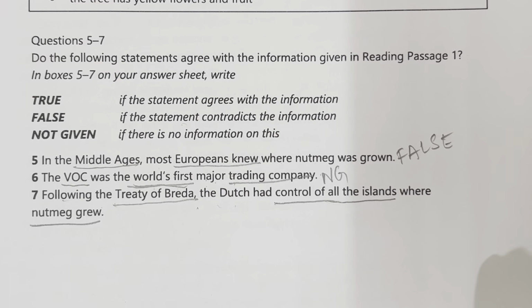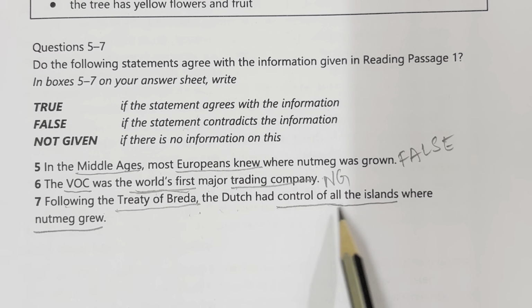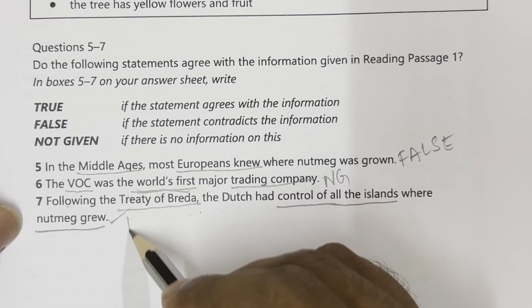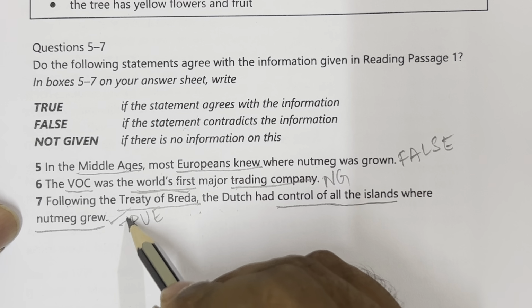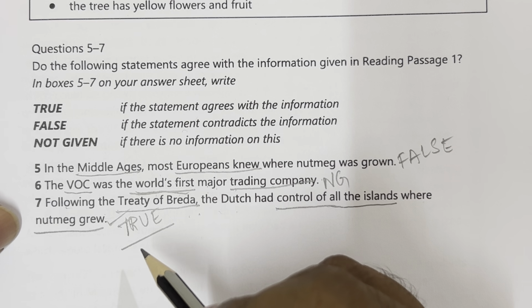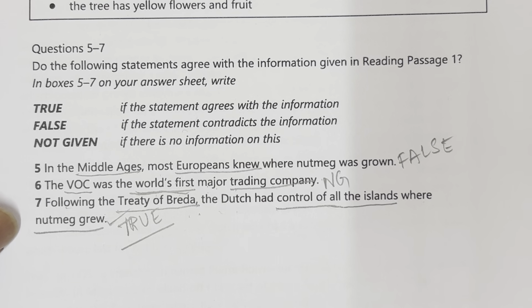So what's the answer? What do you think is the answer? Following the Treaty of Breda, the Dutch had control of all the islands where nutmeg grew? Yes. They had the control. Only one island was out of control, the island of Run, but that also they took into control by offering a treaty to the British after the Treaty of Breda. So the seventh one should be true.